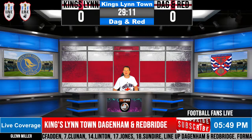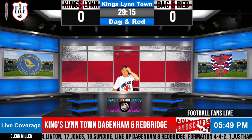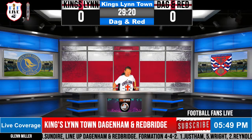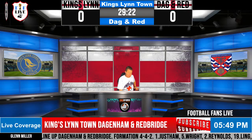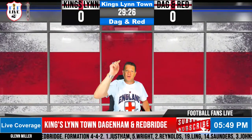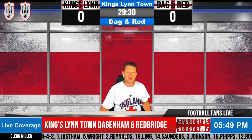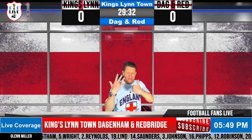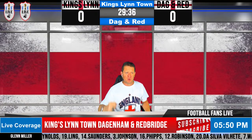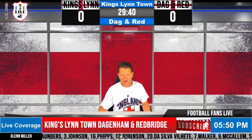It's a throw-in out on the far left-hand side to King's Lynn. Or did it go out for a corner kick? It is a corner kick. Sorry, I was keeping an eye because we've got a corner kick in the Chelsea game as well. So it's a corner kick to King's Lynn, with 6 blue and yellow shirts inside the penalty area. Can they get their noses in front in the 30th minute of this game?